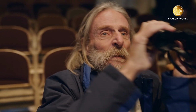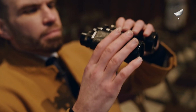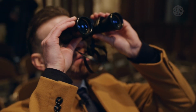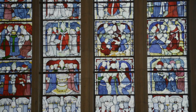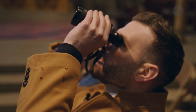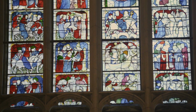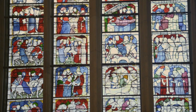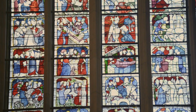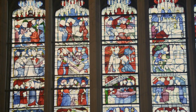Can I check it out? Yep. So it's the third from the left, just above the first cross piece. Oh, these are great binoculars. Just above the boat. Ah, yes. And I can see him there making the sign of the cross. And I can actually see the horse there as well. Yes. Amazing.